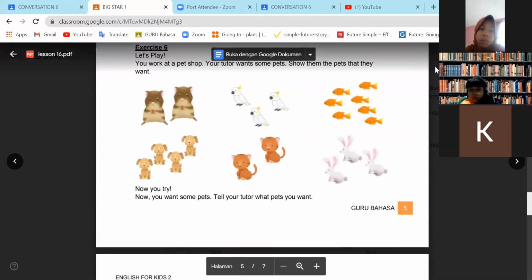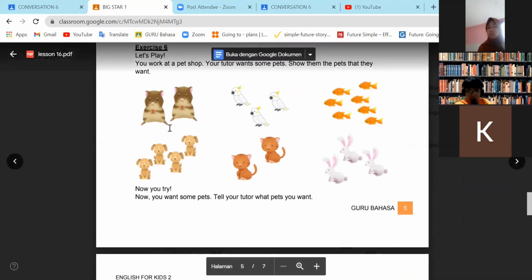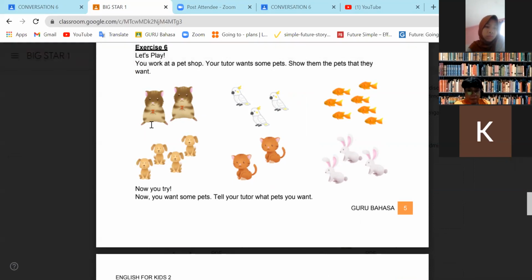So here, when there are many animals, when I ask you, how many dogs are in the picture? You can say there are four. There are four dogs.